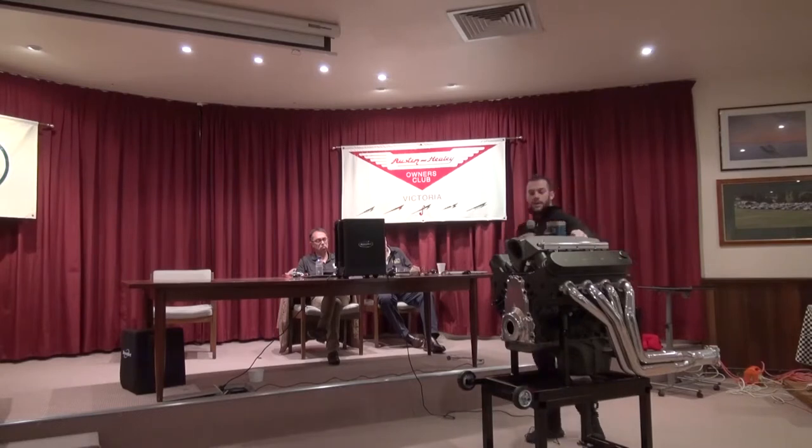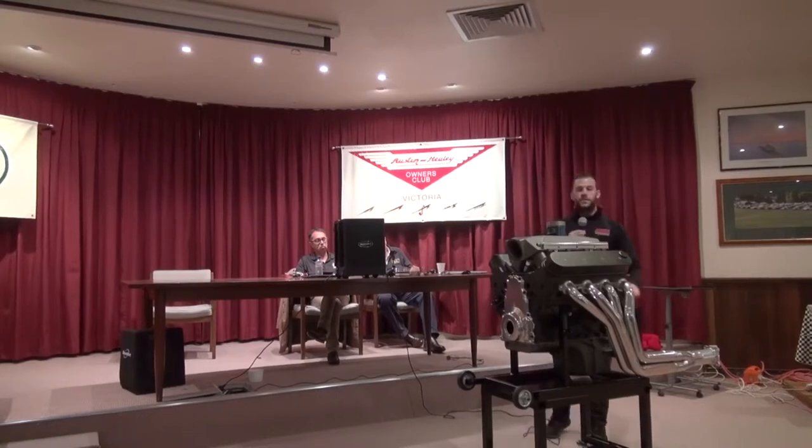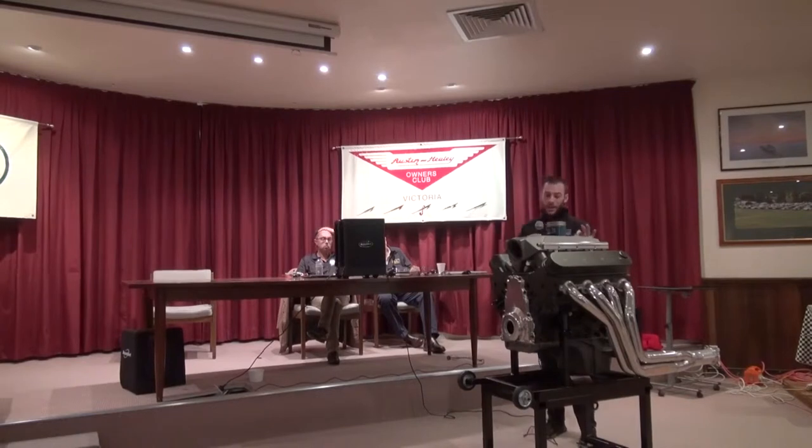Intake manifold, same thing here. We've custom mixed a colour, so we don't just do your blacks and your chromes. You've got silvers, golds, pinks, greens, whatever you really like. The exhaust side of things is about 12 different colours to choose from. But with appearance, there's probably about 300.